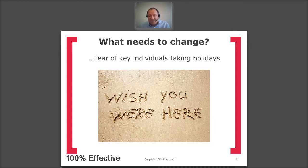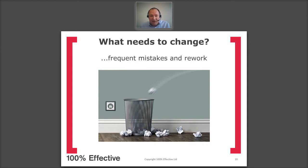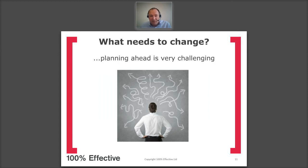So we need to change that. We need to put standardization in place. We need to get rid of these black arts. We also need to make sure that we don't make mistakes anymore. We don't do things twice. We don't scrap things. We don't rework, because it obviously adds on to all the cost within the business. So we need to get rid of that going forward.